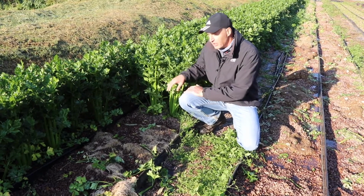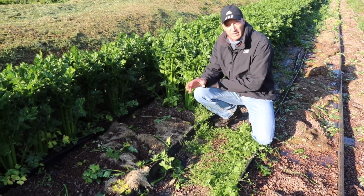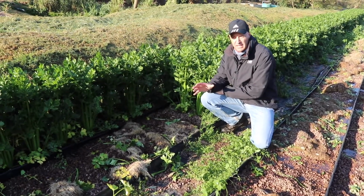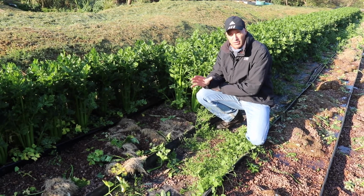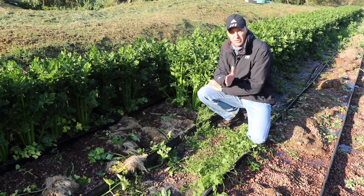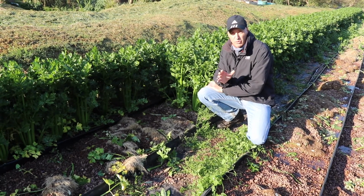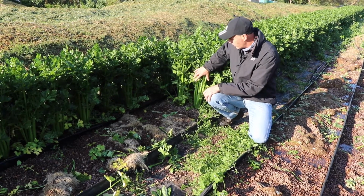So just to explain what you're looking at here, we harvested this morning the table celery. We base our harvest entirely on what our orders are from the retailers, and obviously there's quite a lot of time pressure on your harvest to delivery. So we really just keep it to what we have orders for. This celery is ready to be harvested and will be harvested tomorrow.